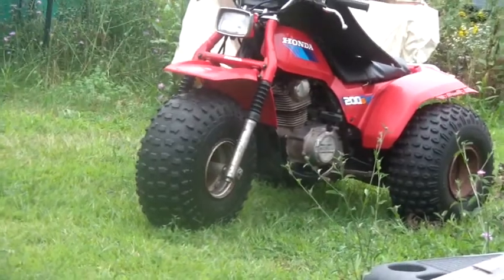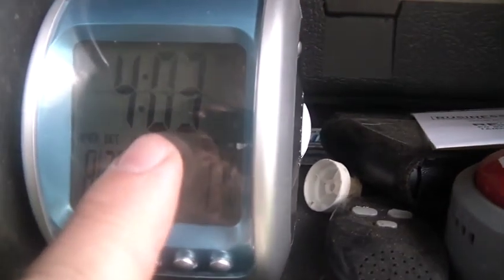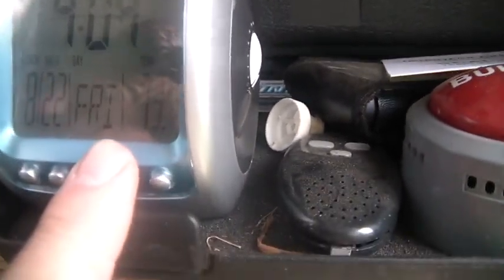Quick view of the 1985 200S. So, what is it? It's about 4 o'clock. Let's try to get the focus good. 4 o'clock, 8:22, Friday, 73 degrees according to that one. That one agrees. My batteries aren't charged.